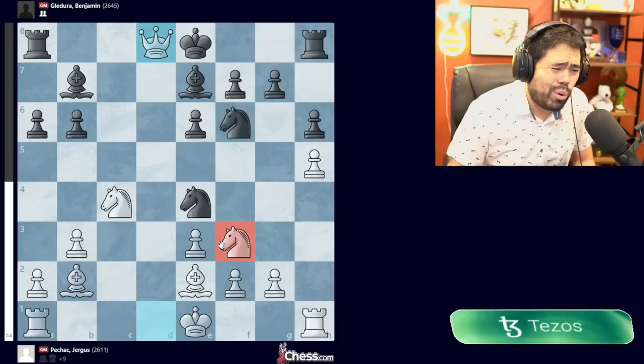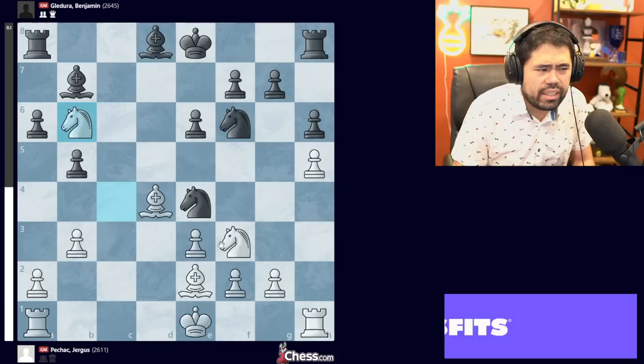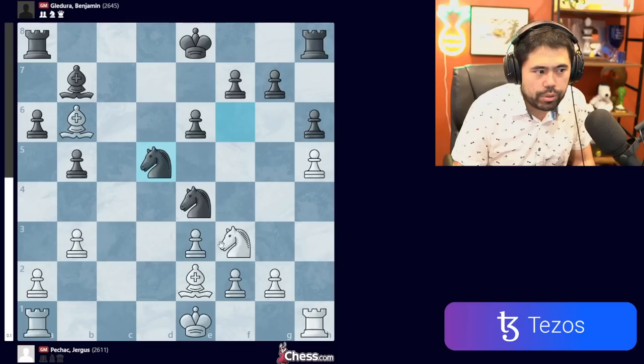Petrak plays bishop d4, we get b5, and now he goes knight to b6. We get bishop takes b6, takes, and now knight to d5, and bishop to d4, and castle, or not bishop b4, sorry, bishop to a5, and castles.